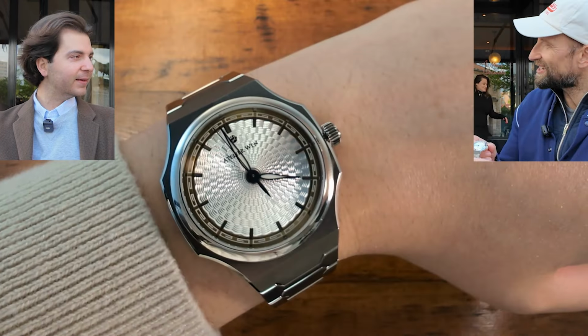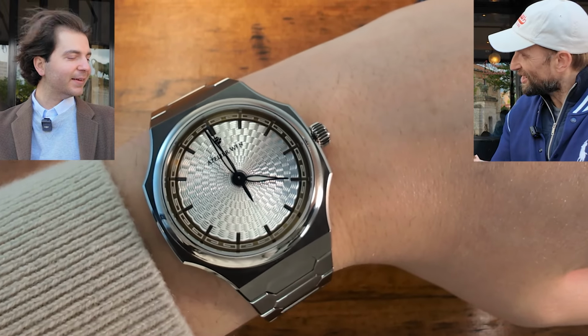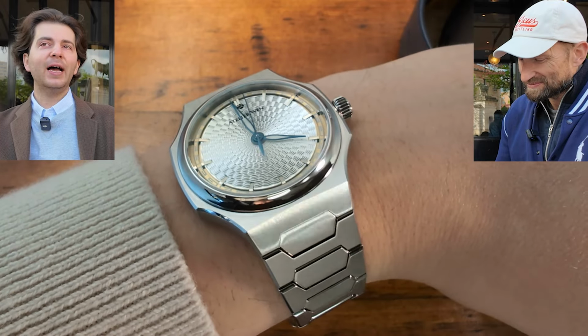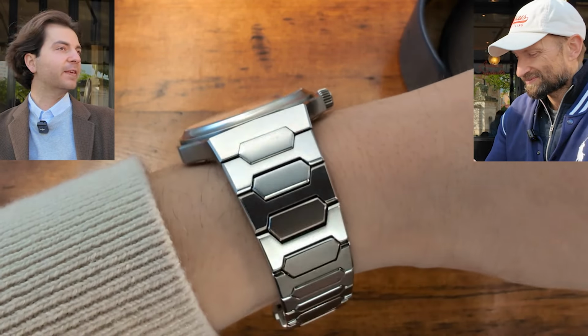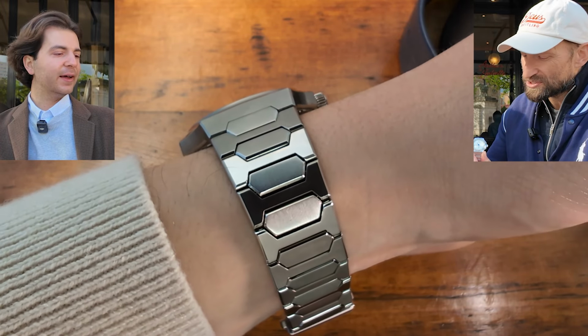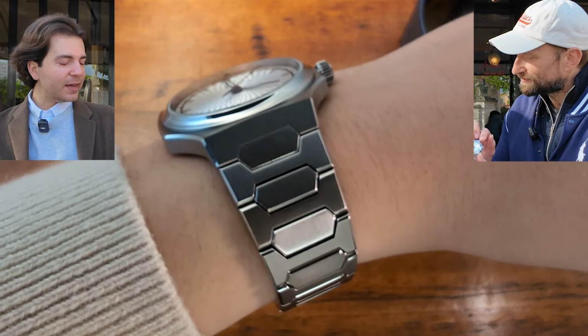Obviously the case is reminiscent of Genta design, would you say? Is it fair to say? I would say yes and no. I would say it's very 70s. You look at what was done in the 70s. It has the ears on both sides, but they're exactly proportionate, which is a little different.